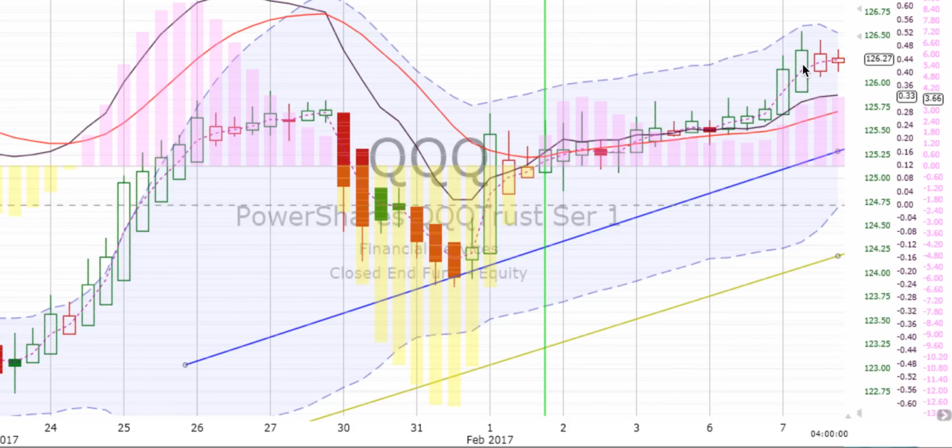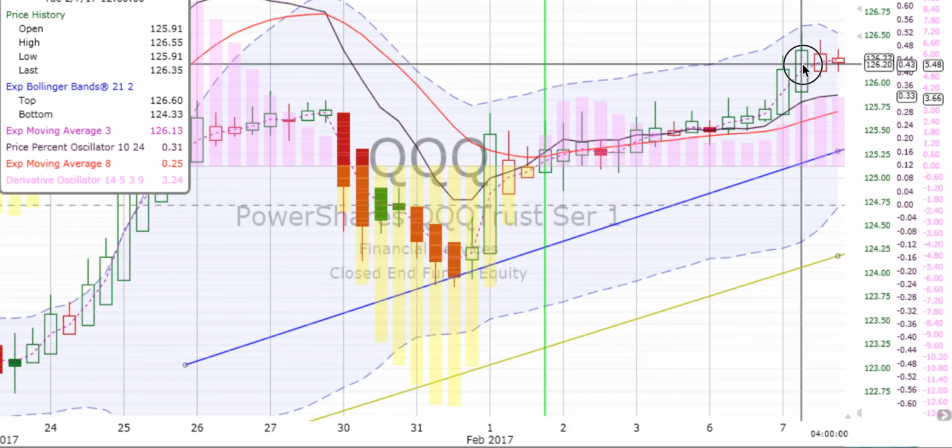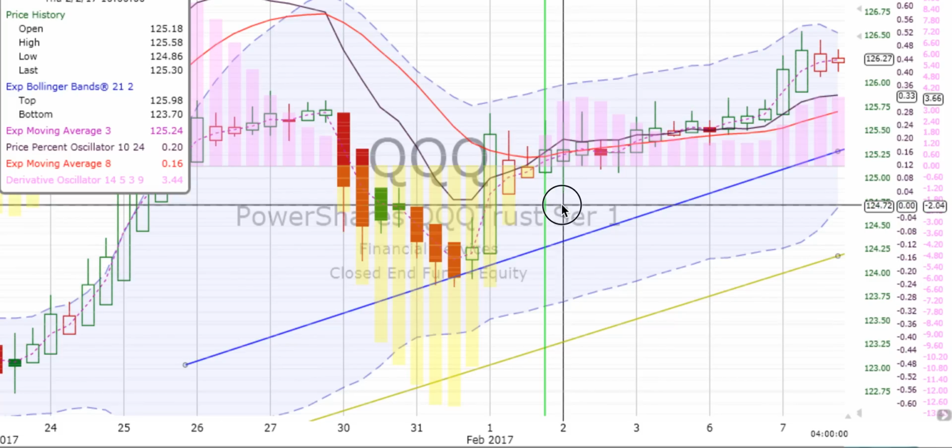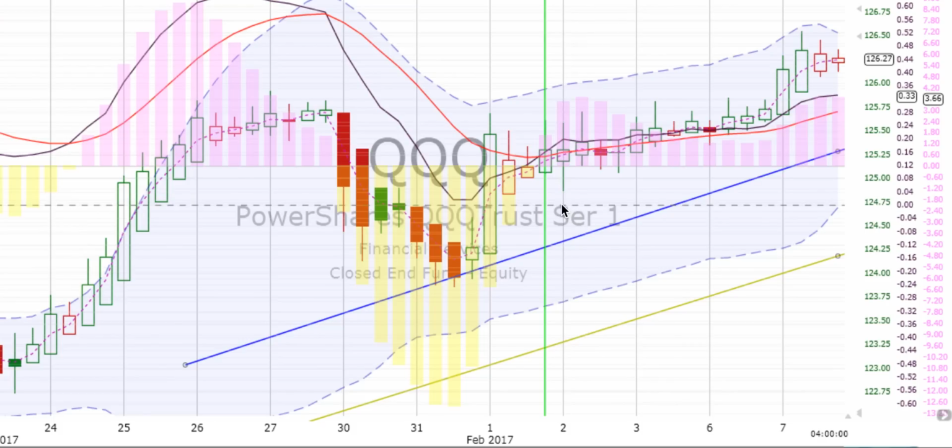And of course, where did the market hit a high over the last few days? Well, it hit a high during the course of the day at noon on Tuesday of 126.55. So if you had gotten somewhere in the launching point of 125.18 or so, about $1.50. That's not bad over 1, 2, 3, 4 days, is it?